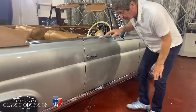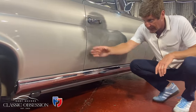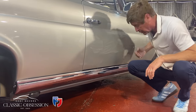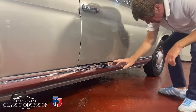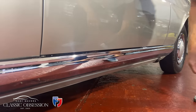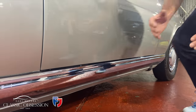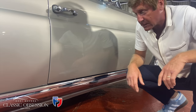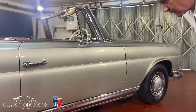So let me show you this. One of the most difficult things to get right on this car is getting the wing straight with the door, with the front wing and the sill. So this line is perfectly even, not too wide, not too fine. I mean, look at that. As well as your door shut. So you're fettling with three or four different things. If you just stand back a bit, you'll see what I'm talking about.